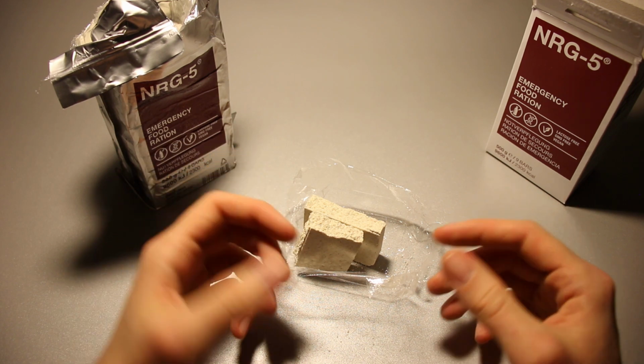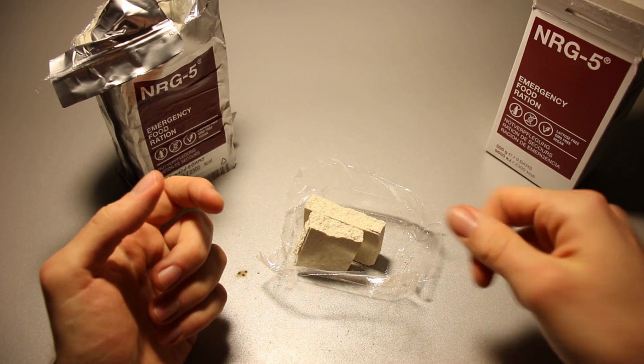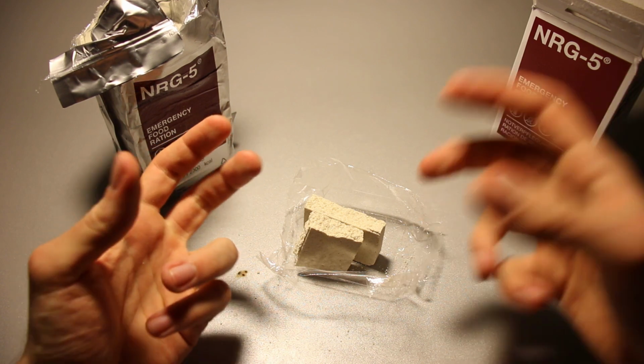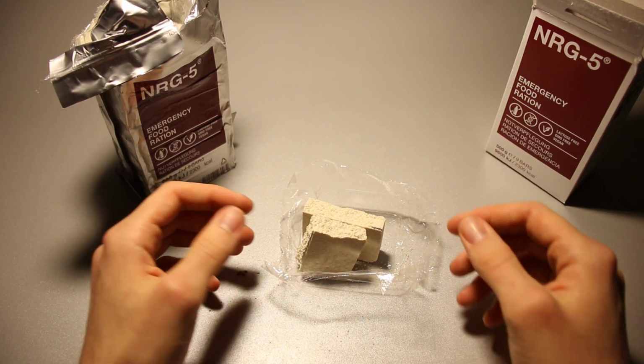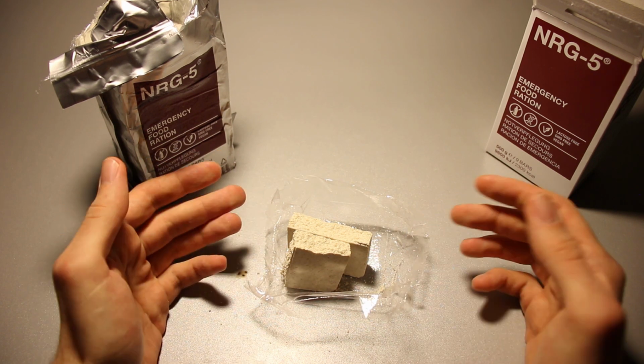It tastes almost exactly like baby puree, you know, the stuff you reconstitute with milk and such. It tastes very much like just baby puree in a solid bar without the milk or water. So not very unpleasant at all. Quite nice actually. Very dry, of course.